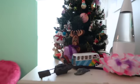Alrighty guys, so the Christmas decorating is done. Just for my room though. I still have to do it for the rest of the house and downstairs in the living room and all that stuff. But you walk in and here is the tree. I put the lamp on top. Oh, I guess it'll stay on its own. But the extension cord's right there just so I don't have to grab it whenever I turn it on tonight. But here is the tree.